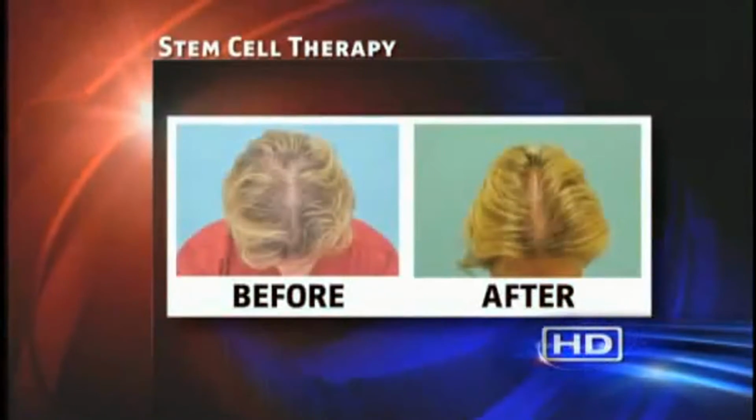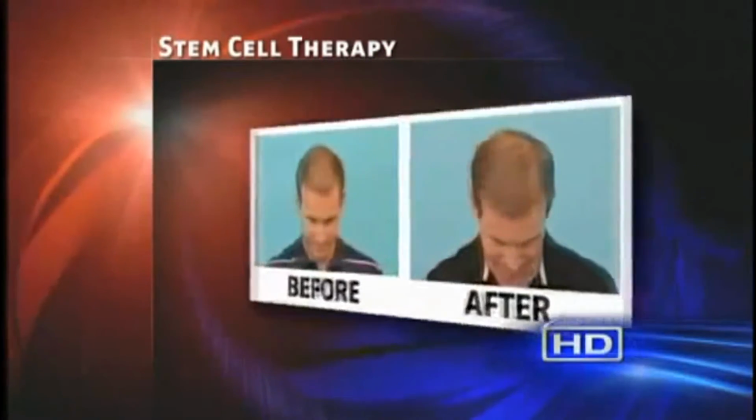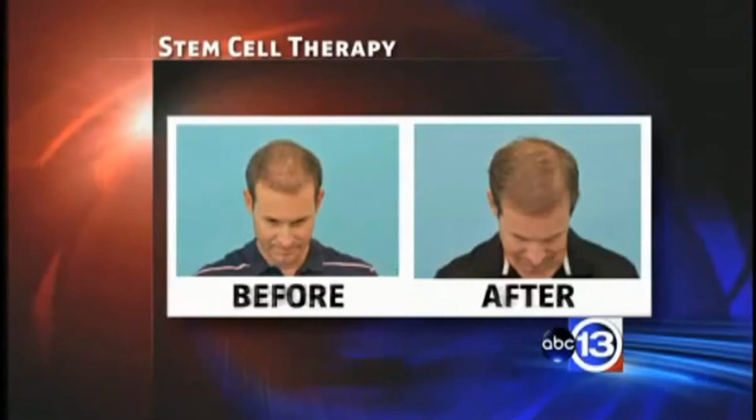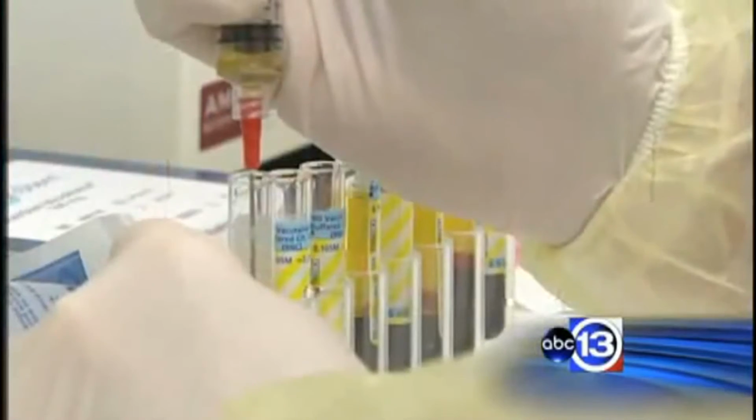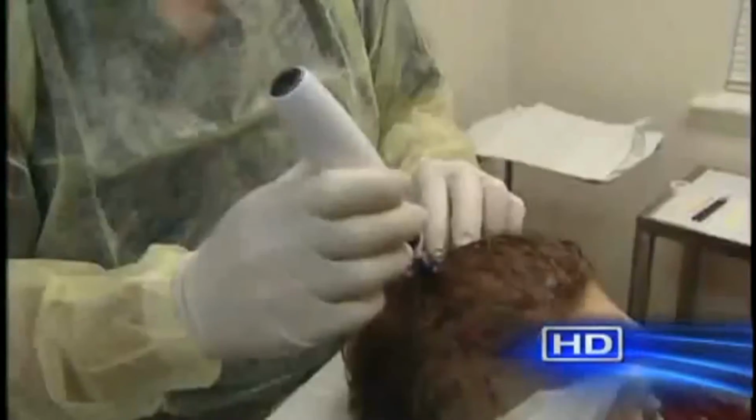What sort of results have you been seeing? The results we've seen thus far, not only in my practice, but in colleagues that I'm close with across the country, has been better than 80% regrowth of hair or regeneration of hair across the board with our patients. Check out these before and after pictures. This sort of therapy is being tested for a host of cosmetic uses, from plumping lips to firming sagging skin, even breast enhancement. As for Arlene, I don't want to look 60 or 50 or 40. I just want to look as good as I can for my age.